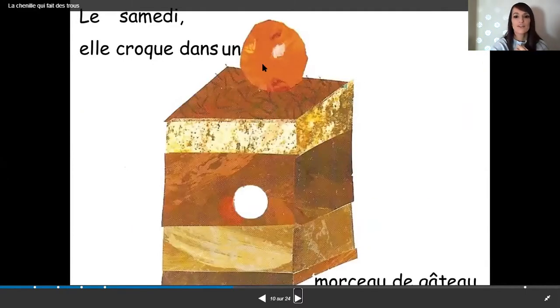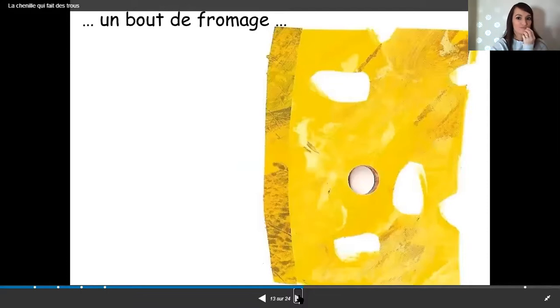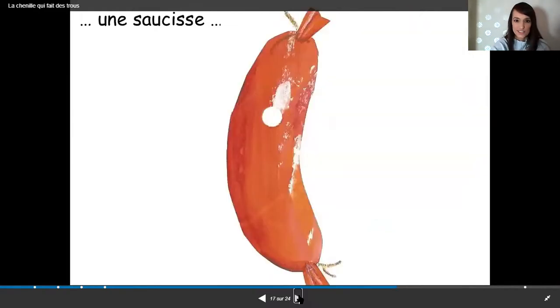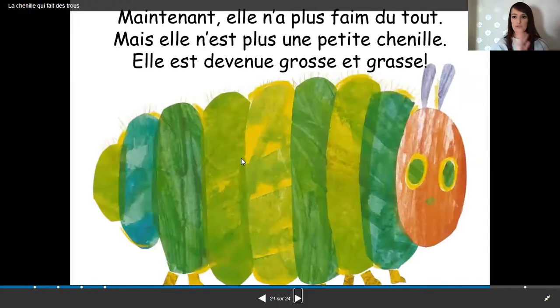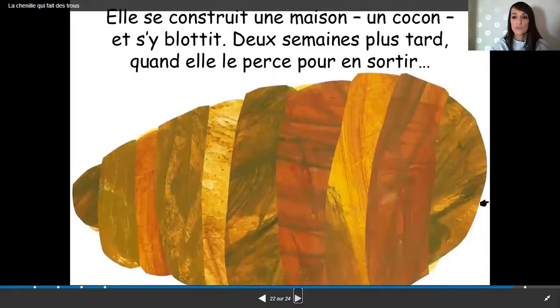Le samedi, elle croque dans un morceau de gâteau, un cornet de glace, un cornichon, un bout de fromage, un saucisson, une sucette, un quartier de tarte aux cerises, une saucisse, une brioche, une tranche de pastèque. Cette nuit-là, elle a mal au ventre. Ouh là là, she has a bellyache that night. Maintenant, elle n'a plus faim du tout. She's not hungry anymore. Mais elle n'est plus une petite chenille. Elle est devenue grosse et grasse. Elle se construit une maison, un cocon, et s'y blottit. She builds herself a cocoon.